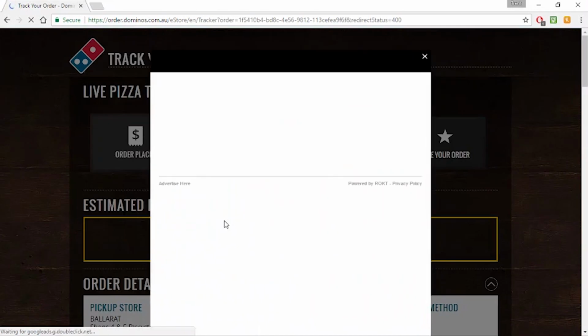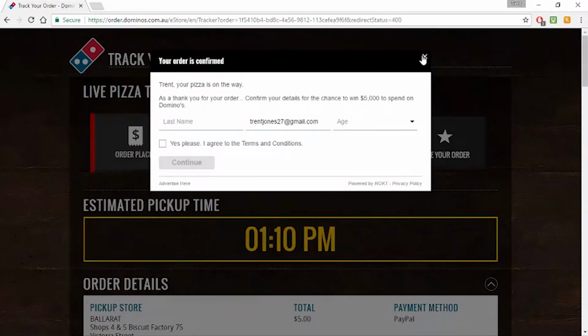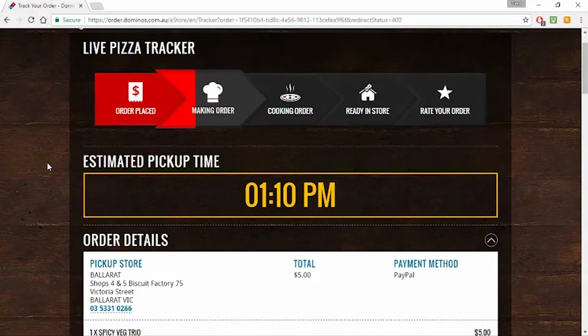Once you've gone through all your payment details and things, they'll give you another pop-up just because they fucking love those pop-ups, and you're just going to sit there and wait for your fucking pizza to be ready, and there's not much you can really do about that.